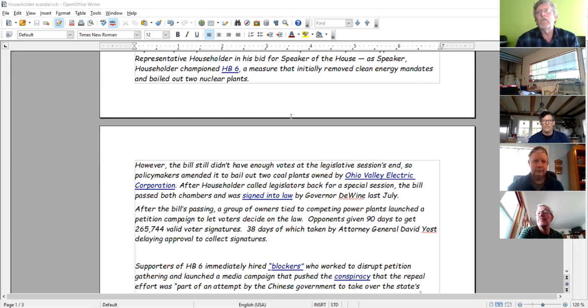Now, at the time, it was so egregious. This bill was just so blatantly pay to play that people just were up in arms about it. Of course, nobody cared in the legislature. They assume it'll just go away. So there was an effort to try and block the law from taking place with a petition to have the voters vote on it. And so they filed to do the petition. They were given 90 days to gather 265,000 signatures in this petition to get it on the ballot.